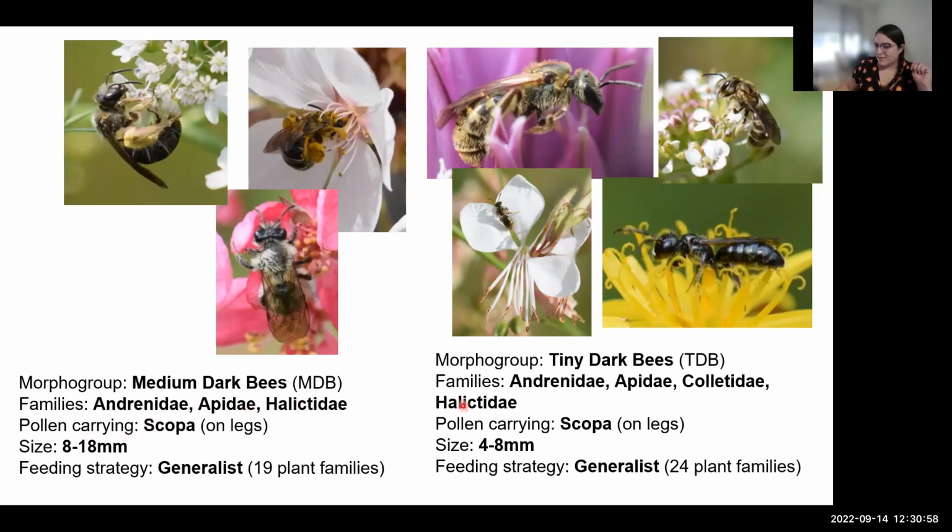And this flower, come on, where's my mouse? This flower is about an inch across, so you can imagine how tiny that bee is. So I just want to emphasize how small these tiny bees can get. The purple one above it, that's a chive. So that's just another reference for how tiny these bees can get.